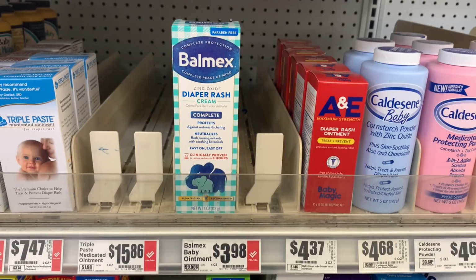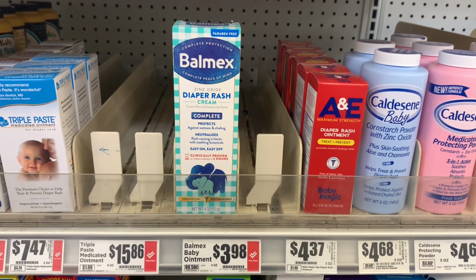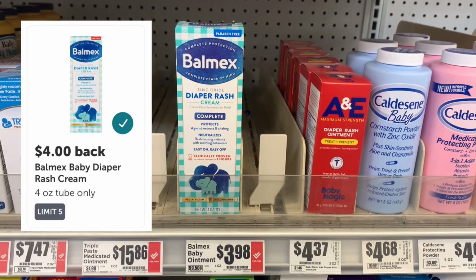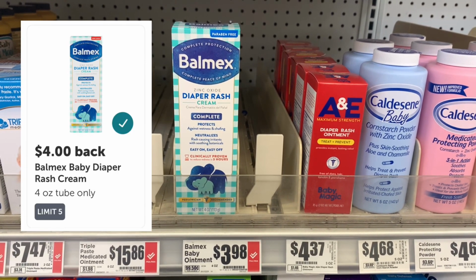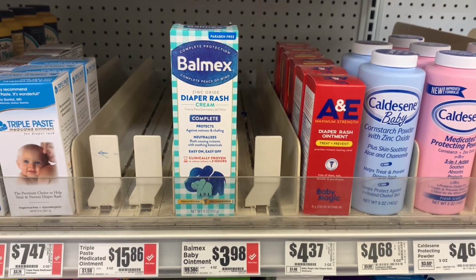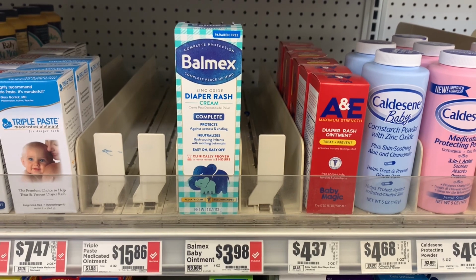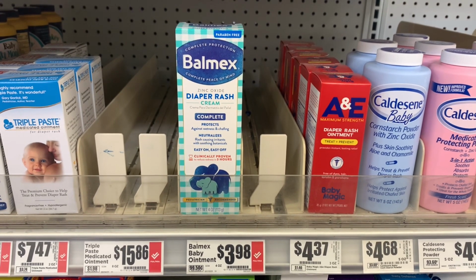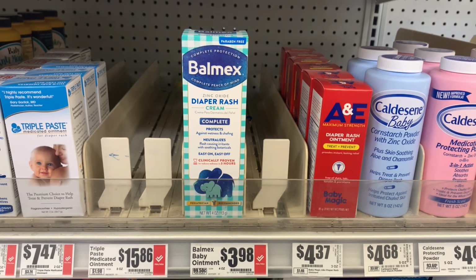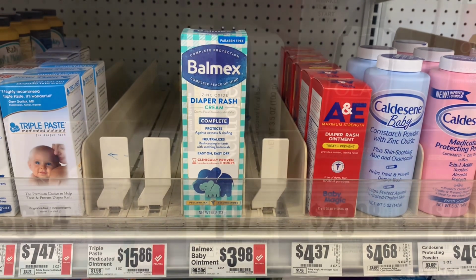For our first deal, let's grab 5 of these Balmex diaper rash creams. They're $3.98 each, and there is a $4 Ibotta rebate per each one. So you'll pay $19.90 out of pocket, but get back $20 on Ibotta, making all 5 free plus a 10-cent moneymaker. Now you don't have to grab 5 if you don't want to, but that is the limit on Ibotta.